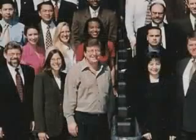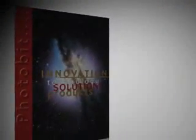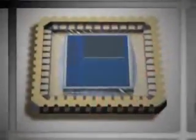While Fossum's team continued to work on the APS, they started a firm called Photobit and licensed the technology through an agreement between NASA's Jet Propulsion Laboratory and the California Institute of Technology. Photobit improved APS for a variety of applications, from medical imaging to machine vision applications, to high-speed applications, to web cameras and digital still cameras.